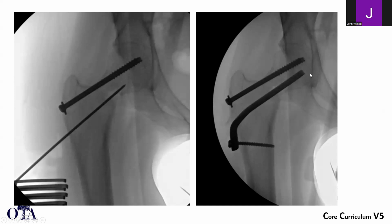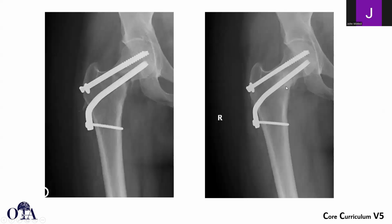And then inferiorly, to bridge that gap, I'm going to use a blade plate. So in this case, I had a nice 1-hole blade plate. You can see here, I bent the blade plate with the bending irons, a tabletop bender, just to get that to fit a little bit better for me. 1-hole blade plate. And that held things very nicely for her.